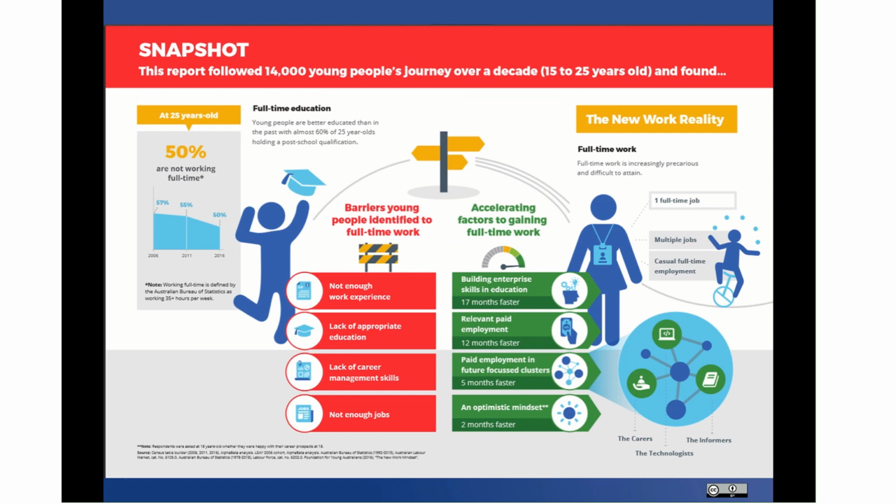Information we have here is just a bit of a snapshot of where students have been, and over the last decade, between 15 and 25 years old, there was a study. And interestingly, at 25 years of age, 50% of people were not working full-time. And they then looked at a study of why. What were the barriers to students obtaining full-time work?